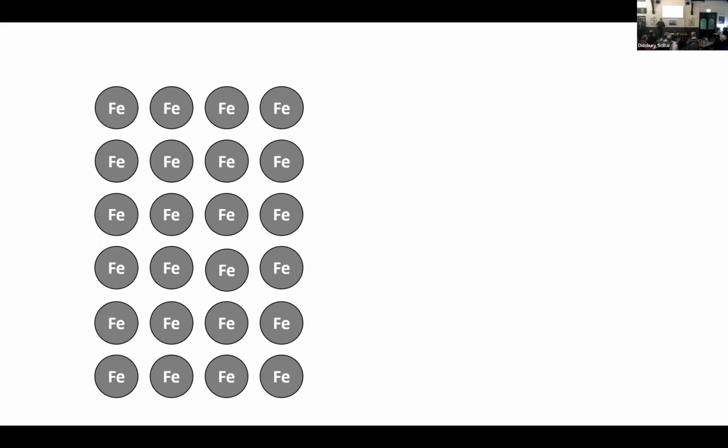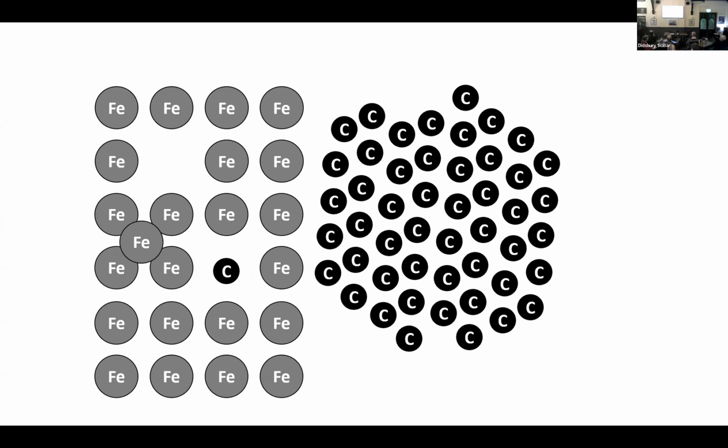We put obstacles in the way of it in the form of other defects in the crystal, and we've got a range of options. So for instance, we can take an atom out and leave a hole in it, or we can ram another atom in there, or we can stick some different atoms in, or we can stick a load of different atoms in and form a lump.